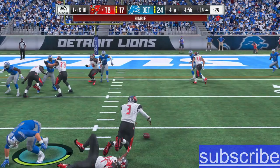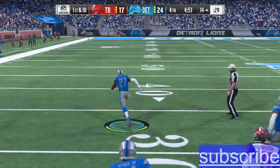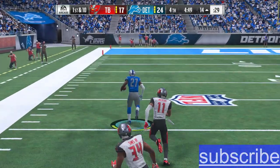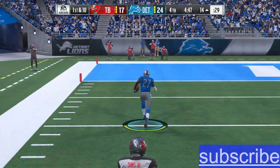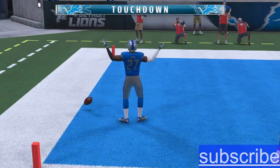Oh, no, he lost the football. And this is scooped up by the Lions. He's got a convoy, and he might be gone. The 40, 30, the 20, 10, and he's going to take it in for a Lion touchdown.